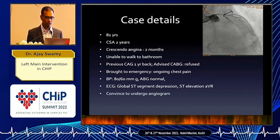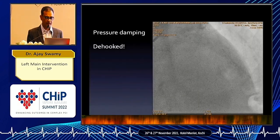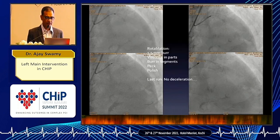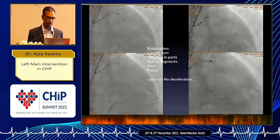This is our 82-year-old male who had an IABP placed. This was his distal left main. After we got consent, we then went ahead and put in a wire with a microcatheter, did a rotablation in segments, 10 millimeters each, and then polished the whole thing.